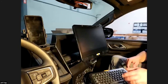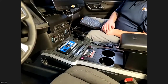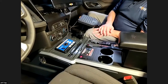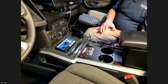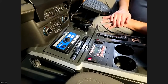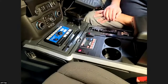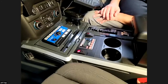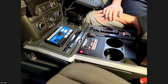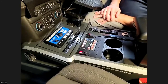Moving down from there, I want to show you this new VTX Console. You may have seen the VTX Console that we introduced last year for the 2020 and up Ford Interceptor Utility. And this is a whole new design for the 21 Tahoe. Starting off, it's a rugged engineered polycarbonate body. Really gives it a smooth and OEM style finish to it. You'll notice that these trim strips cover all of the fasteners, give it a really sleek appearance. Underneath this is a rugged heavy gauge steel and aluminum chassis that provides all of the strength and durability that you would come to expect from a Havis console.